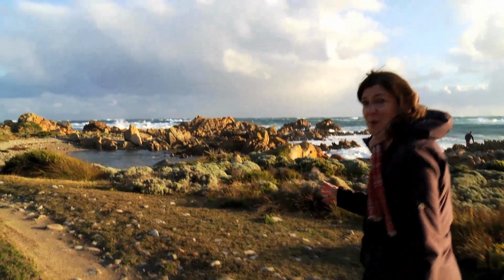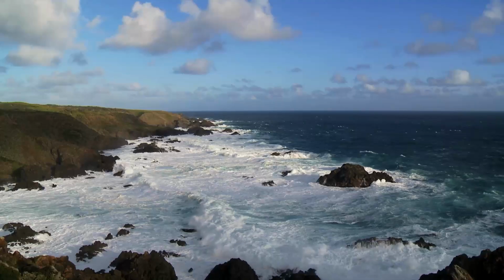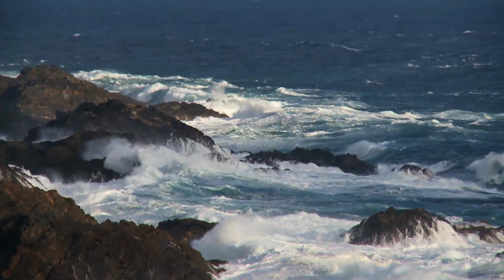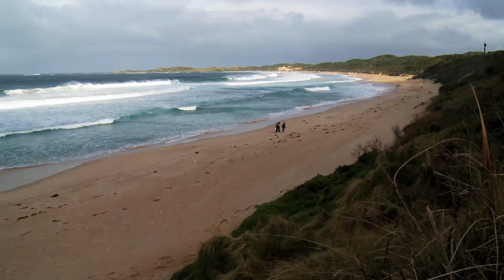This time we're on King Island, a dreamscape of greenery, ocean, beaches and rugged coastline. The food's great, there's golf by the sea, artwork and more.